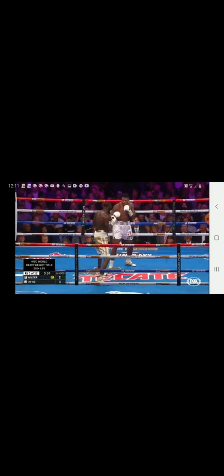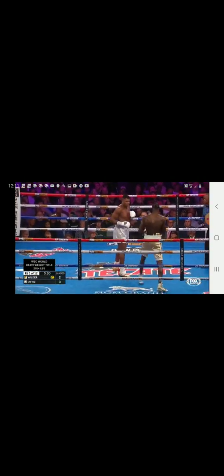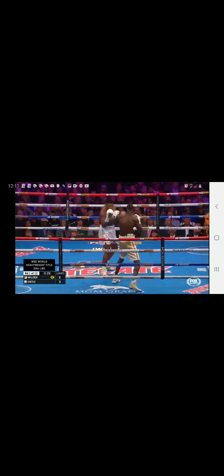So Ortiz is cut right now. I don't know where the cut is, either on top of the head or right on his right eye, but he's bleeding. Yeah, there's a little blood that is streaking down his chest, Lennox. I didn't see exactly, but there it is, the right side near the temple. Well, didn't see the punch either on that.